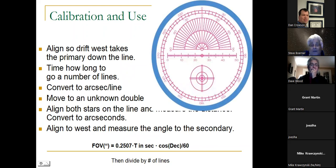This is the astrometric eyepiece. You're looking at the reticle from it. The parts of the reticle you use are this crosshatch line that runs down the center and the circle around the outside with the numbers written on it. You put a star in the middle, and to measure the angle, you measure the angle out. To measure the separation of stars, you put both stars on the scale and measure how many lines are between them.